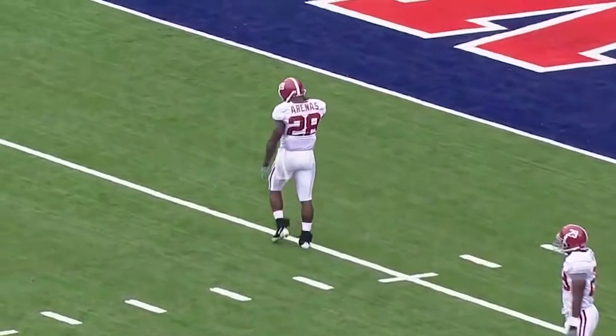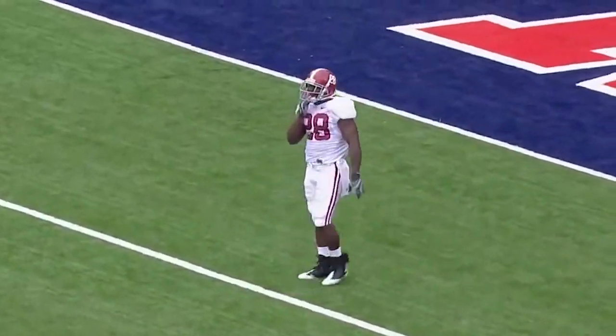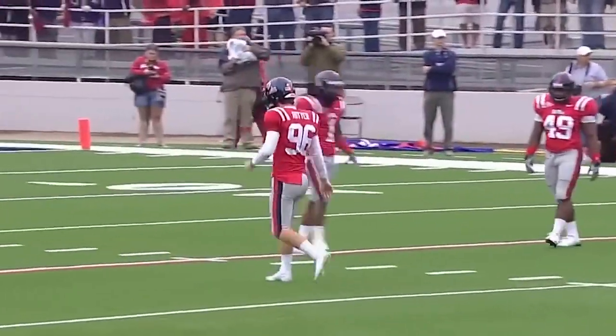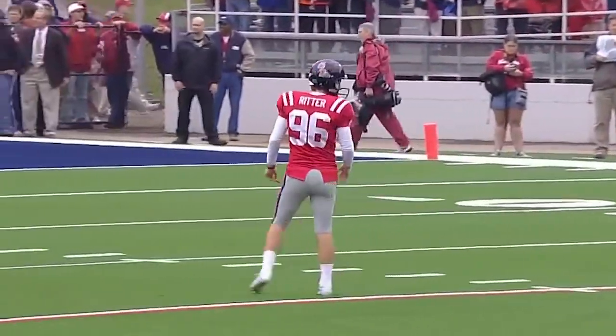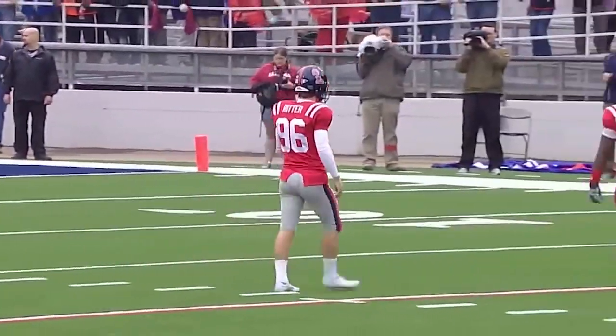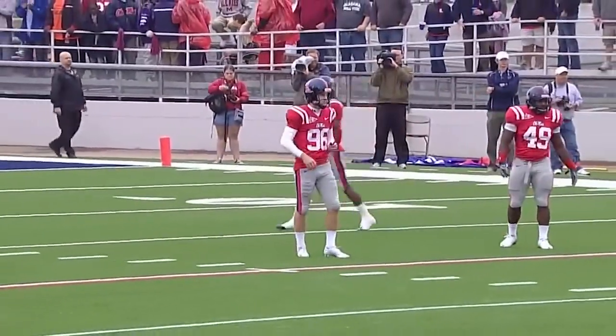Won the toss and chose to receive. Javier Arenas, so dangerous alongside Terry Grant. And Andrew Ritter, number 96, set to kick it away for Ole Miss.